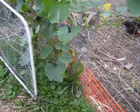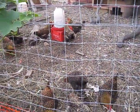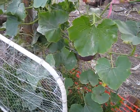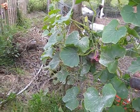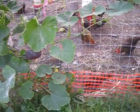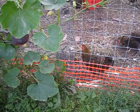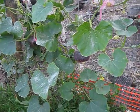My girls are doing such a wonderful job making compost and just being good little hens. And this is my butternut squash, or excuse me, buttercup squash. I always get the two confused, that we have growing up here on the chicken run. In case you guys are wondering, if you didn't see it before, the way that I keep my chickens from eating my plants is, down along the bottom there's a double fencing where they can't reach through and eat the plants. And then as it gets up higher, they obviously can't reach that high.